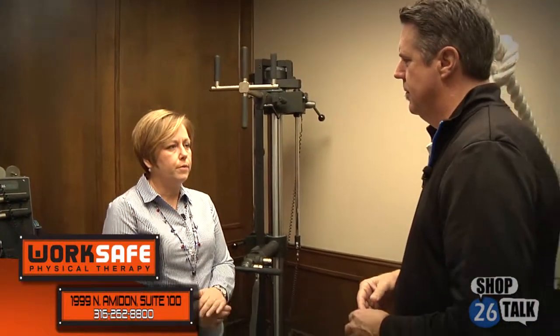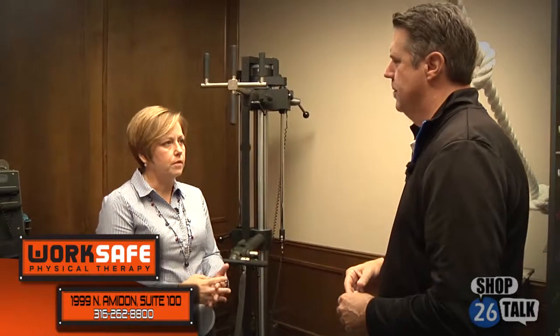And that gives both the individual and his physician a clear picture of what they're capable of doing now that that injury's been healed. So it helps allay a lot of fears on the individual side as well as on the physician side. We always ask them to do it in a safe manner. We're not going to injure them again, but it gives everyone a clear-cut picture of what their physical capabilities are.